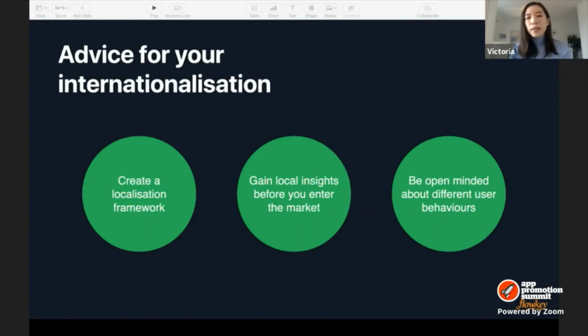And second is to gain insight from locals. For example, if you learn Spanish, you speak Spanish, that doesn't really mean that you understand the Spanish user. And when you listen to a lot of K-pop music, it doesn't mean that you understand the Korean user. So do some research or interview local users, which can really give you a lot of insights and can always surprise you. So also be open-minded about different user behaviors.